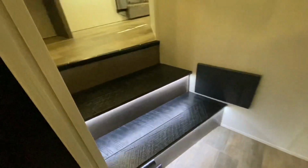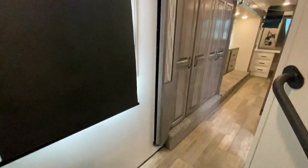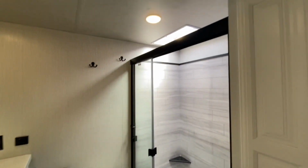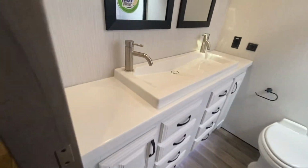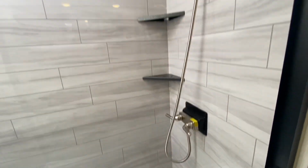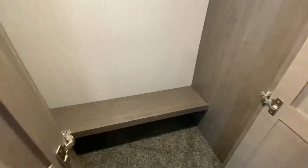Your central vac right here. Great little spot there to put some shoes on. Walking in towards the master bedroom, but before we go there, let's do a little pit stop. Skylight. Fantastic fan. Dual faucets. Dual windows or mirrors. Take a look at this shower. Where's the water drain? It drains right there, folks. Awesome. Storage. Wow. Storage. This is deep.